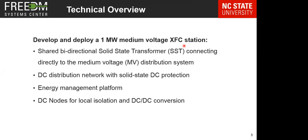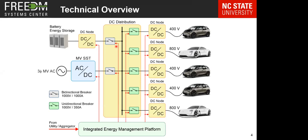Therefore, we are proposing a 1 megawatt charger that connects directly to the medium voltage distribution line. The system will consist of a solid state transformer, SST, that creates a shared DC bus to which multiple vehicles and storage units can connect. The system will be protected using a solid state DC circuit breaker. Each vehicle will interface to the DC bus through a DC node, basically a DC-DC converter, allowing charging in the 15 kilowatt to 315 kilowatt range at the vehicle battery voltage.